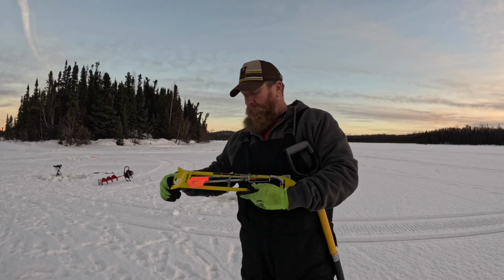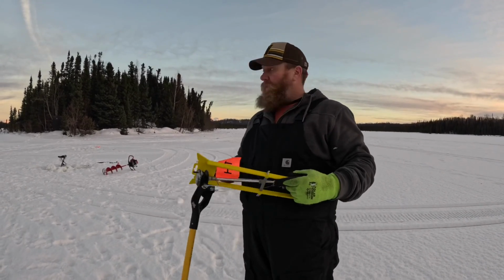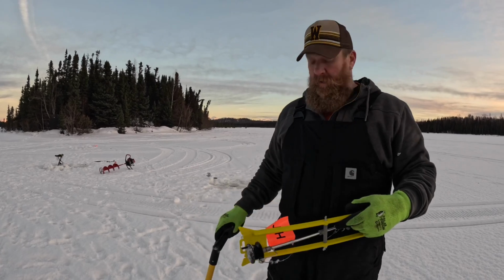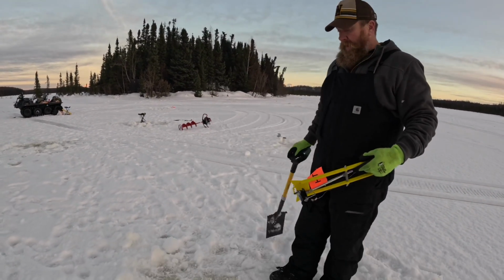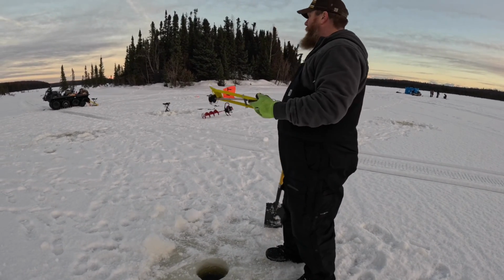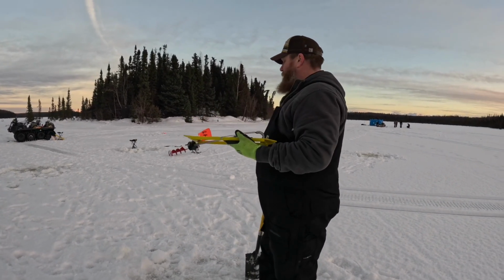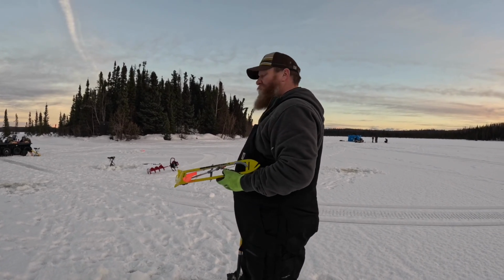All right. What else is in your hand? Got a shovel. Always need a good shovel. Helps dig us out if we get stuck. Also helps clean around the hole. Right here, just so you have a spot to sit, or you can kick with your feet like I do. But definitely don't go anywhere without a shovel, though. Need the shovel.